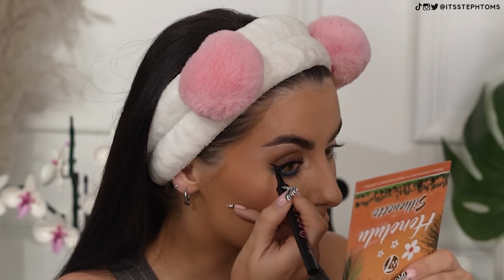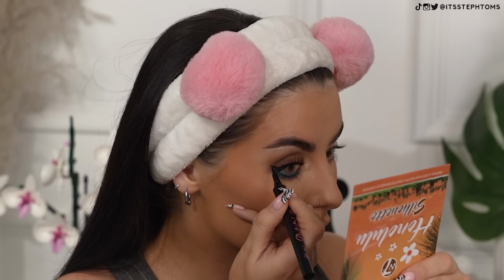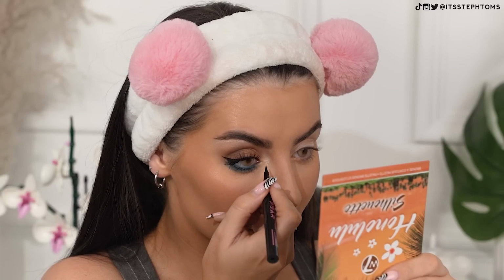I'm gonna take a little bit of this liner and like I said, I'm just gonna kind of wing it out a tiny bit and maybe do a little inner corner wing. It's a really, really precise nib, which I appreciate. And then let's do the tiniest little flick.